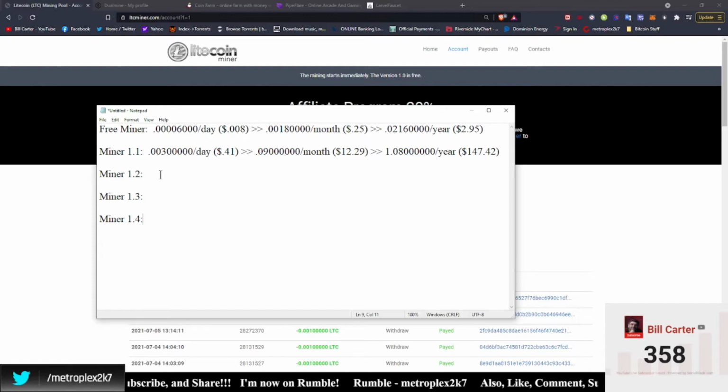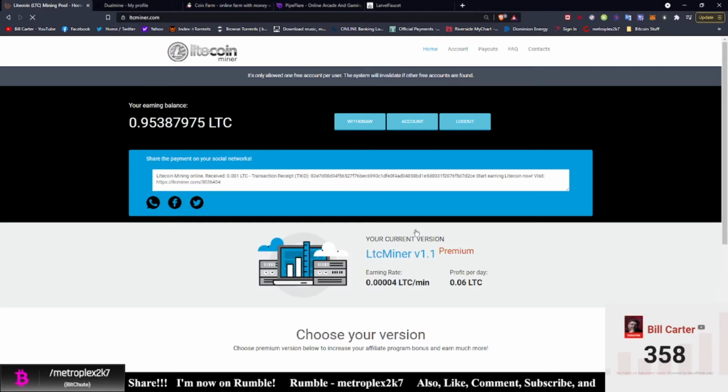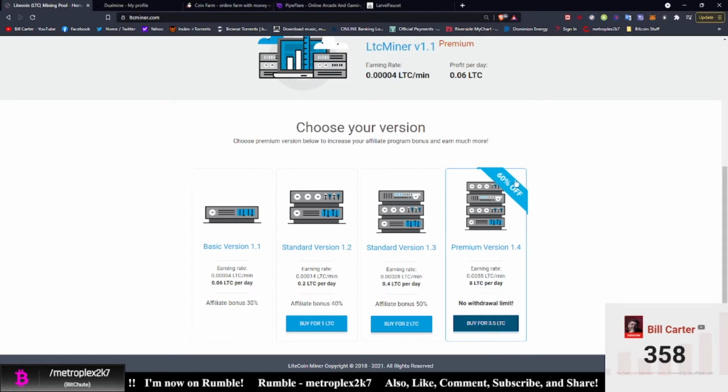Now, I know you're asking, well, why wouldn't you just upgrade to 1.4? Because the 1.4 miner gives you unlimited withdrawals, and it says that it mines 8 Litecoin per day, and that just gives me a red flag, you know? It says they're doing a 60% off sale, so you can upgrade to 1.4 for 3.5 Litecoin. I'm not going to shell out $380 or $400 to upgrade to something that I have no idea if it's legit or not. So basically I'll just stay on my 1.1 and earn my $12.30 a month.